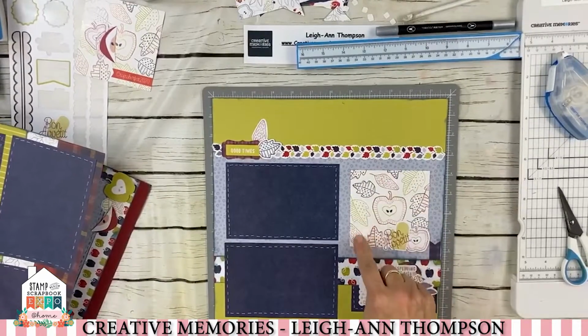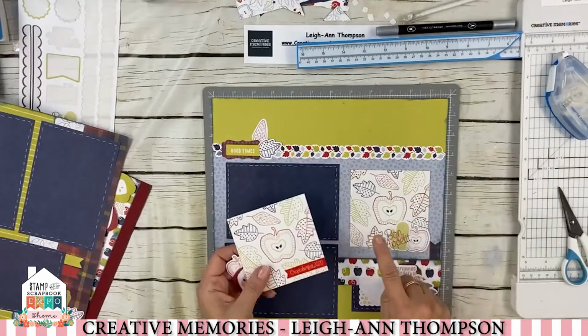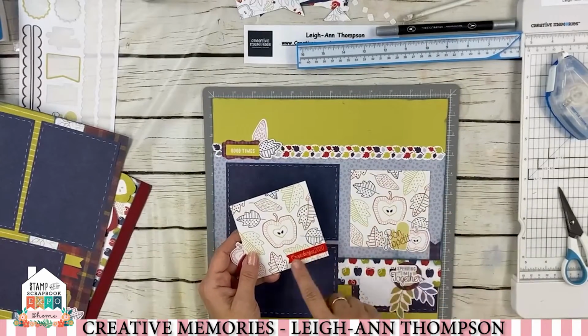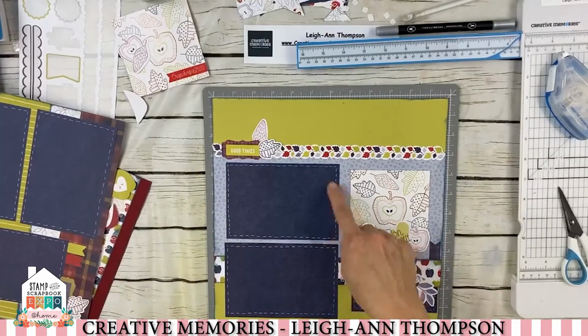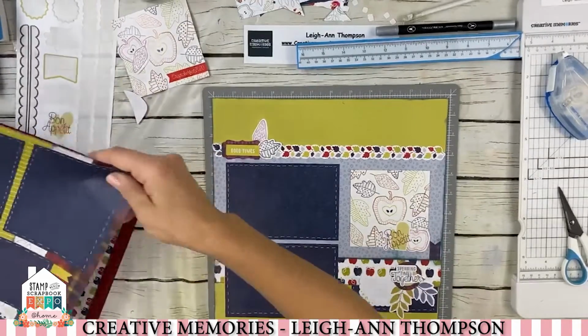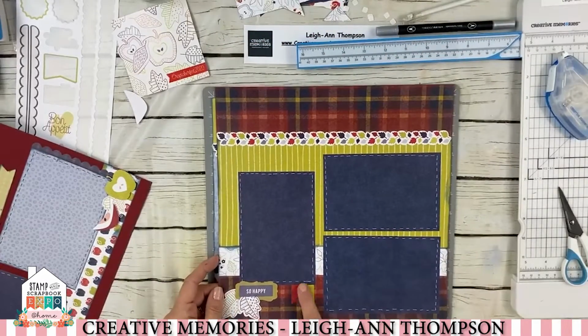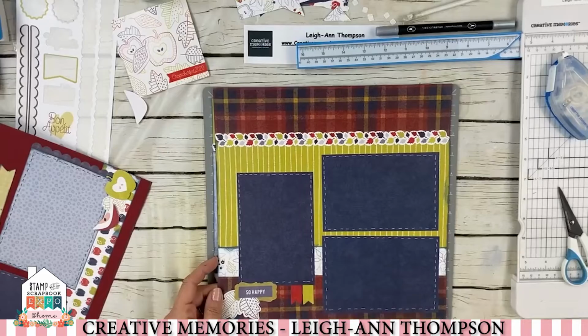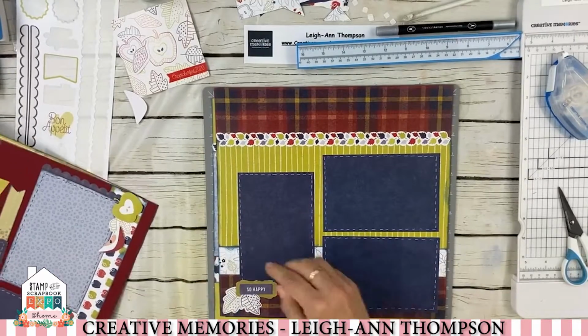See here that I used that little piece of paper that was left over in the embellishment pack. I used it here, and I just covered up the Croptoberfest with those fun little stickers that were left. My stitching is done, and then the same here. I used on page 3 those little stickers that were left. I just added them. I inked a little, did my stitches.